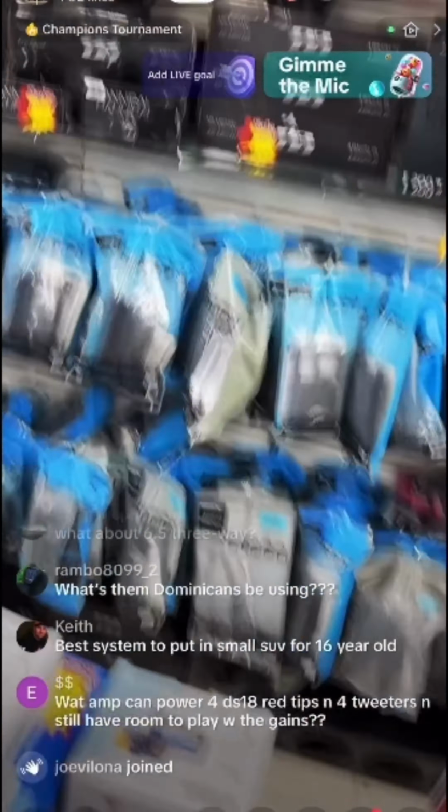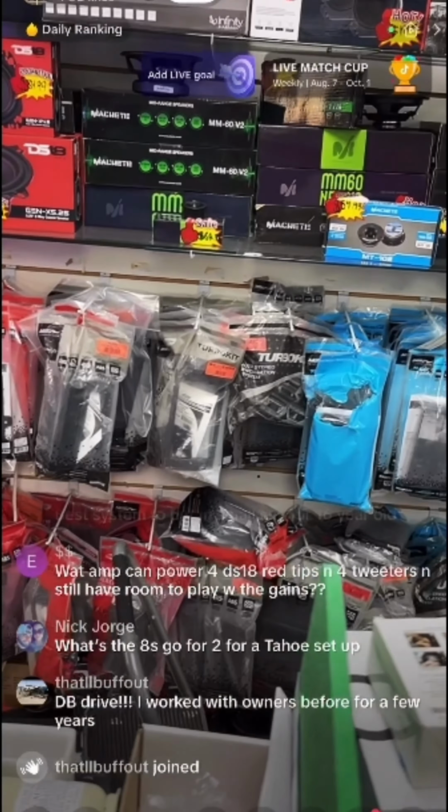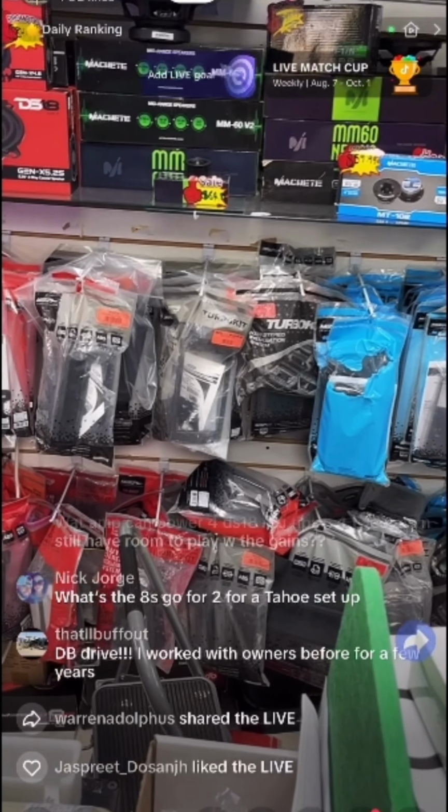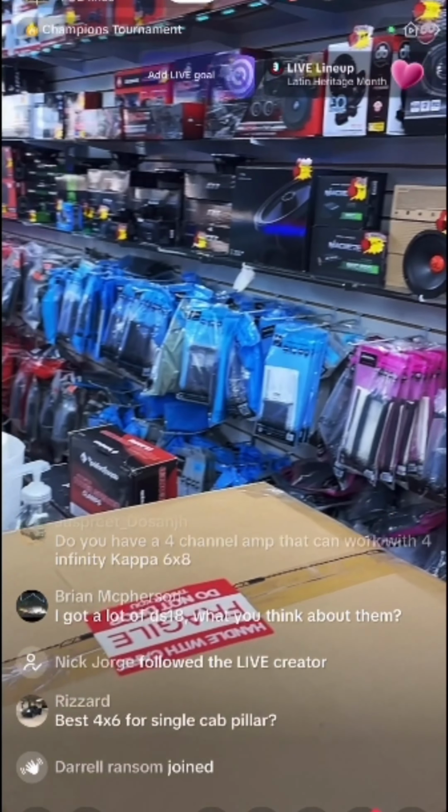Three-way, what I would do as far as three-way, I don't have too many options in three-ways. Either you do that or components. The best one I have as far as three-way, damn, I really don't have any three-ways. I only have two-ways. Actually, I do have those Memphis right there. The PRs, those are three-way. Kickers are half two-way. So yeah, I don't have too much of a three-way.